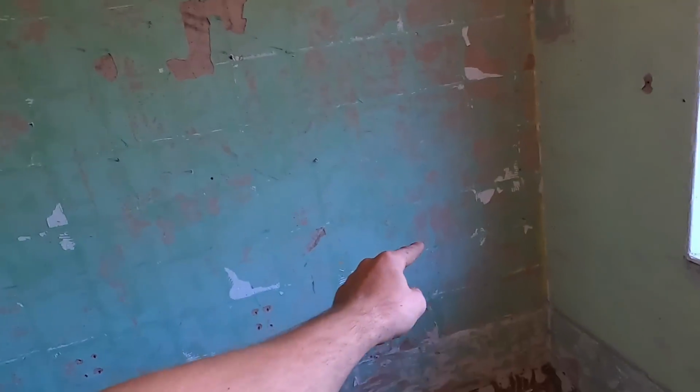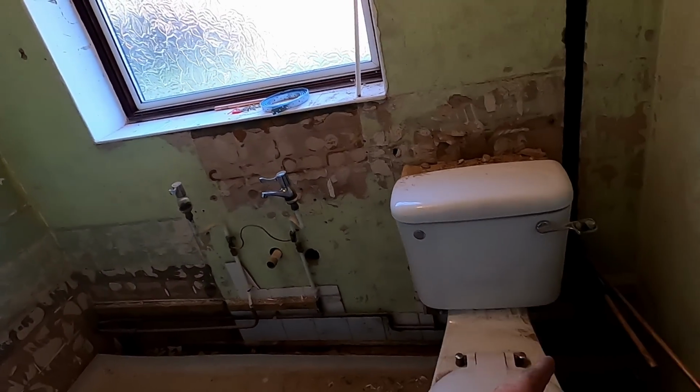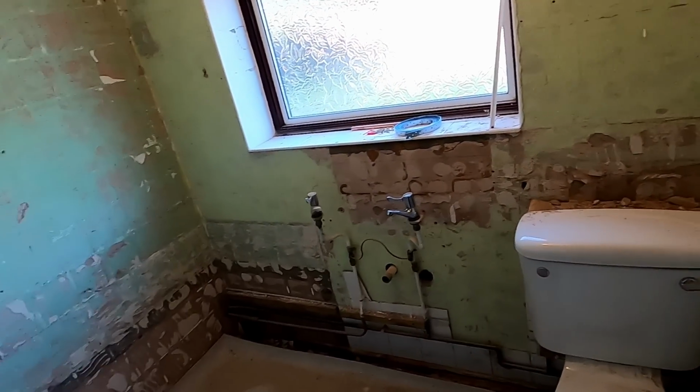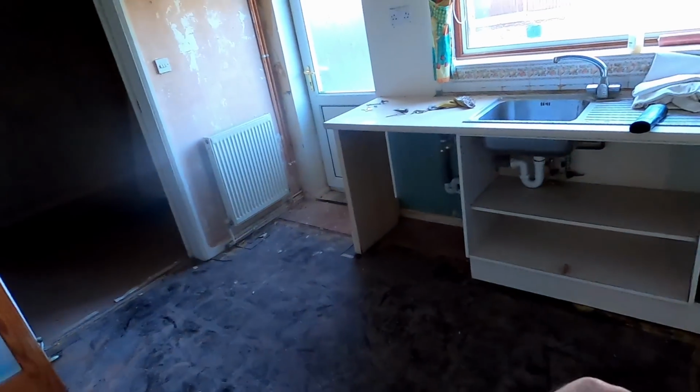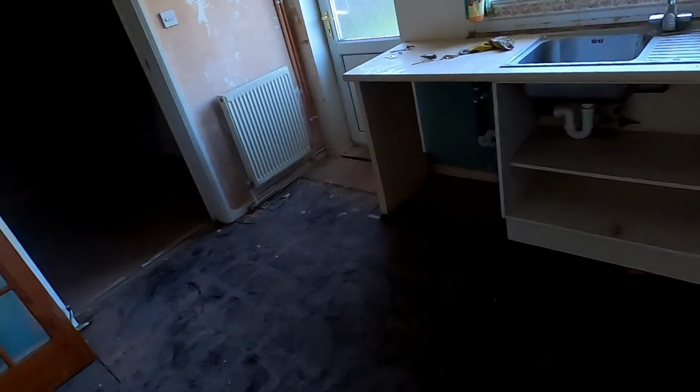We've got a water softener going under the kitchen sink, so it's a good job we're moving that main anyway, because we've got a water softener going in here. Obviously it's having a brand new kitchen and stuff. So yeah, that's today's job.